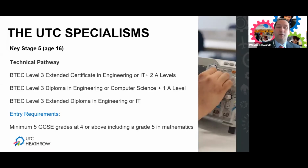You can go to university with all of these. I always get asked that question. You definitely can, and we have a number of students go on to great courses by doing the extended diploma in engineering or IT. Entry requirements are 5 GCSEs at grade 4 and above as with the A-levels. However, you do need to have a grade 5 in mathematics.